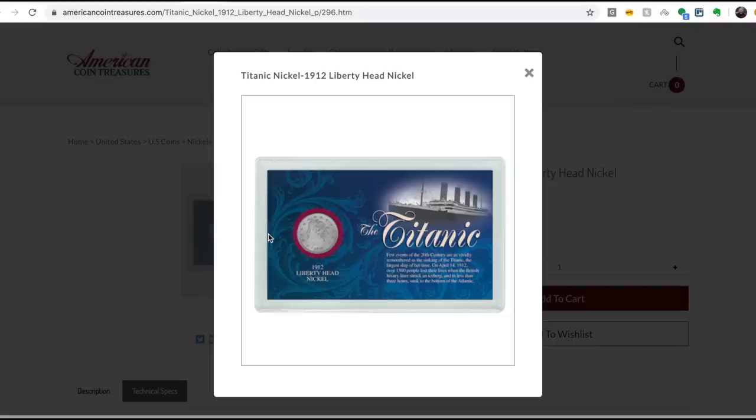But see, remember the psychology. They make you think that this cheap nickel has something to do with the Titanic because it was minted in the year that she sank.